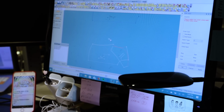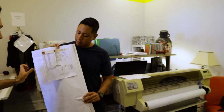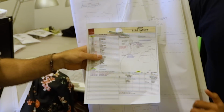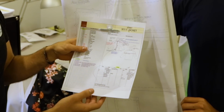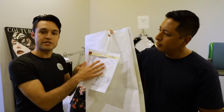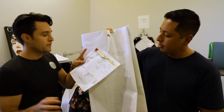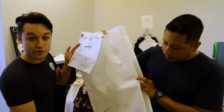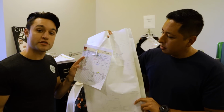She builds the fit. This gets printed out right here on this little plotter, and this is what you get. You have your pattern card, which is the directions, and all of the things that the cutter and the sample maker need to build the garment for the first time. Remember, this doesn't exist. There's no instructions. And this is the actual pattern with the different pieces that are first cut out and then sewn, and we'll show you across the hall how we do that.